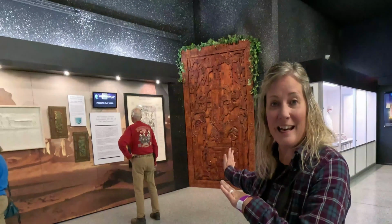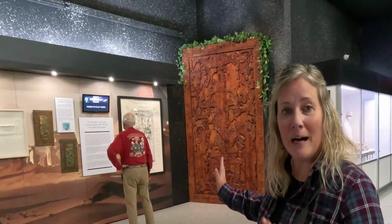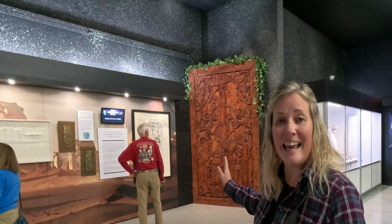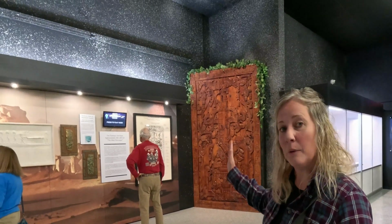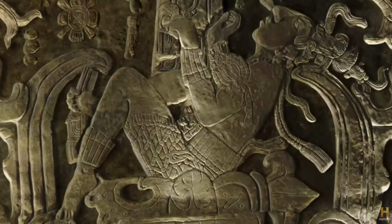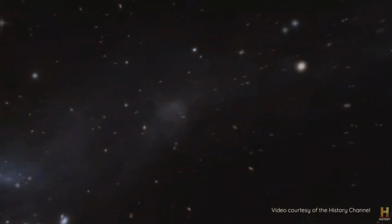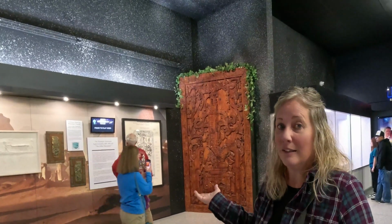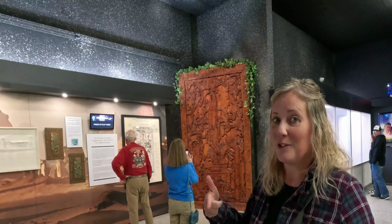Directly behind me right now is a replica of a Mayan drawing on one of their king's tombs that apparently is showing him encapsulated in a spaceship itself. Of course, these are people that have interpreted it this way. I don't see it, but could it be? I don't know. It's for you to decide.